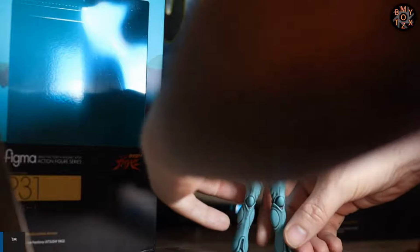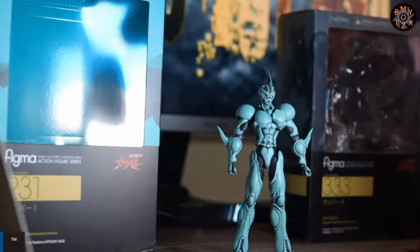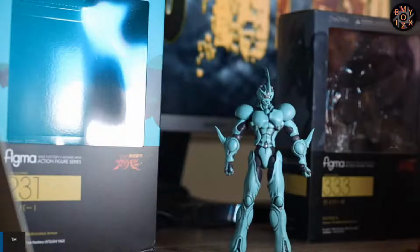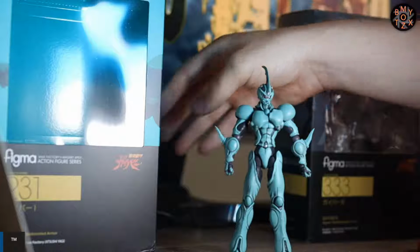Let's just set him down for a second. Let's bask in the glory that is Guyver I. He should be in focus right here. Boom. Let's turn him a little bit more towards the camera. I apologize, my hand's in the way for a second. But there's Guyver I. Let's see if I can turn his light down a little bit.